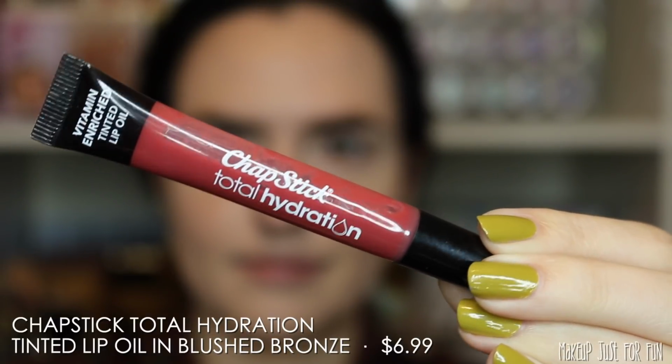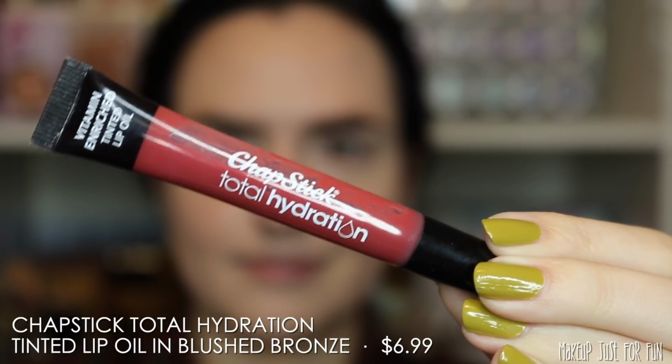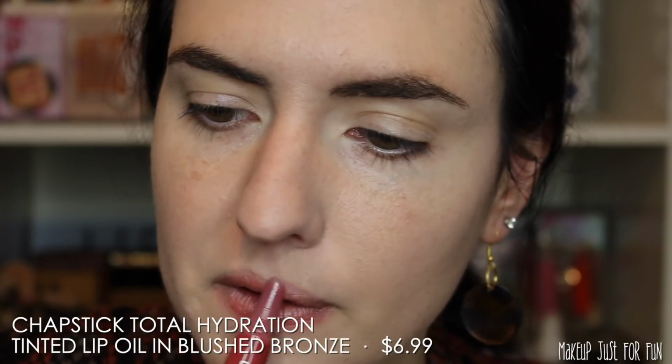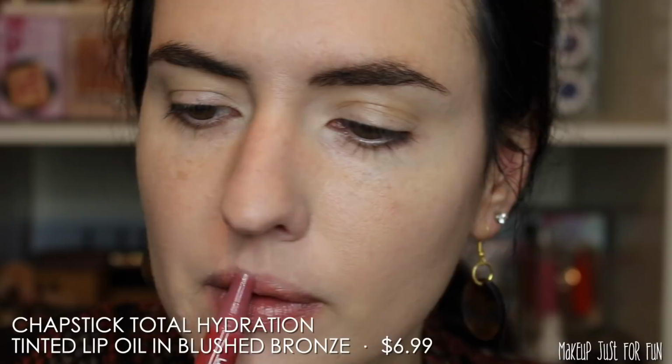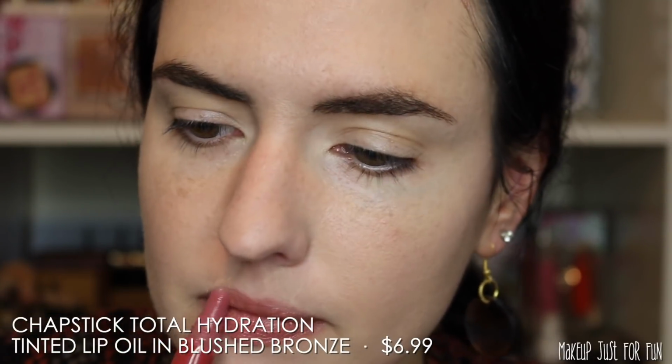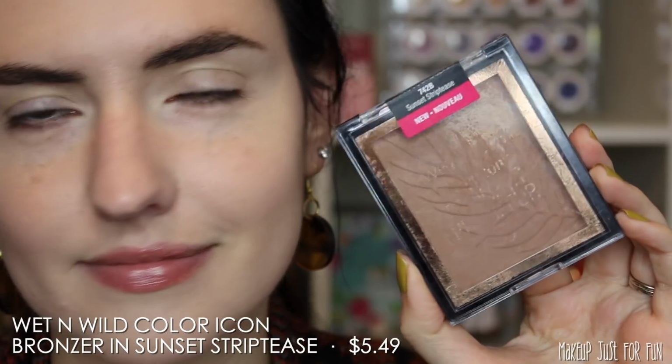Next up is lips, and one of my all-time favorite affordable lips is the Chapstick Total Hydration Tinted Lip Oil. My favorite shade is called Blushed Bronze. You can pick this one up for around $7. It gives great color, and it's also comfortable, hydrating, and it feels like skincare for your lips while you still get a little cute glossy color.